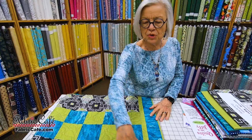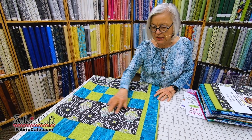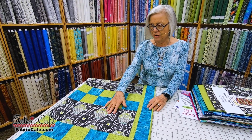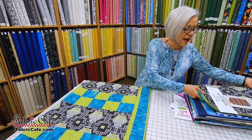Okay, so this particular one has a wide strip. It is a row quilt, and you don't have to cut up these great owls. I actually tried to do several different patterns with this one, but nothing looked better than this pattern. I really liked it. And then it has a checkerboard here. So let's look at these fabrics.